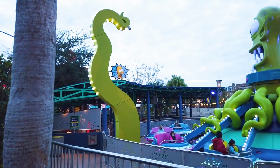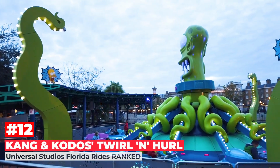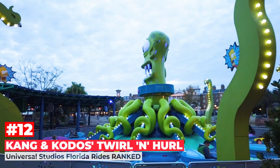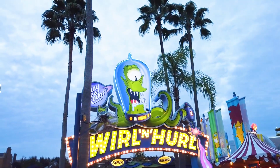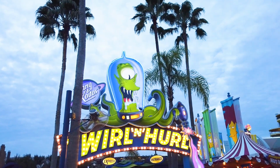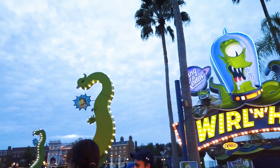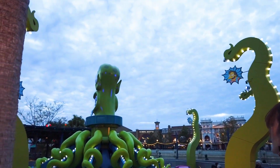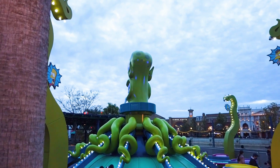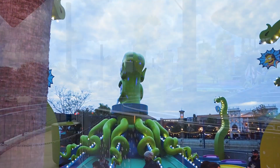Coming in second to last place, we've got our first attraction from Springfield, which is Simpsons Land: Kang and Kodos' Twirl 'n' Hurl. Kang and Kodos' Twirl 'n' Hurl is a spinner-style attraction similar to Dumbo or Magic Carpets of Aladdin, but instead it's here in Springfield in Simpsons Land, and it features these aliens who I assume are in The Simpsons. And they're actually pretty funny. They say really funny stuff while you're spinning.